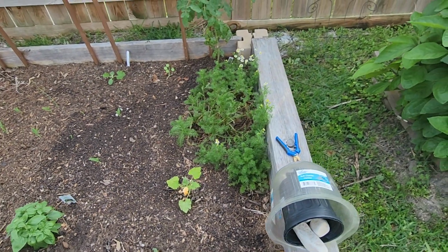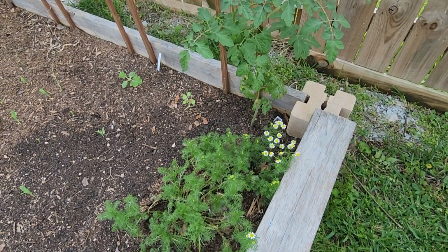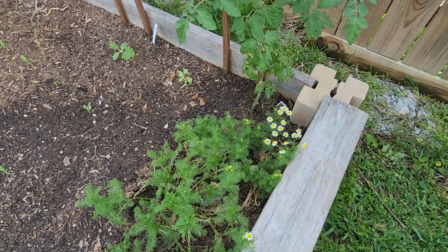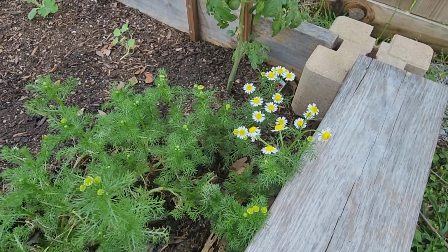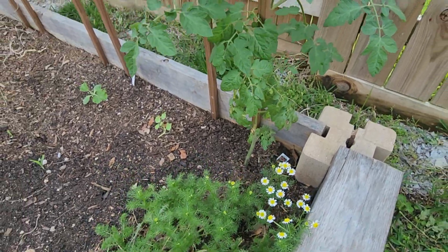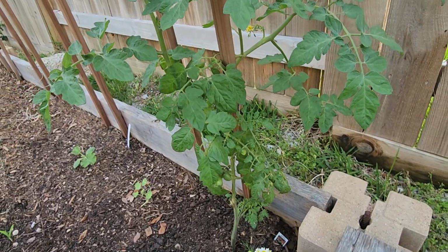I am going to harvest some of that chamomile and dry them so that I can have tea up until this time for next year. So this is so exciting, and the fact that it reseeds itself, I'm gonna just let it do that every year. This is the Sweet Million tomato, and it was way bigger when I got here.